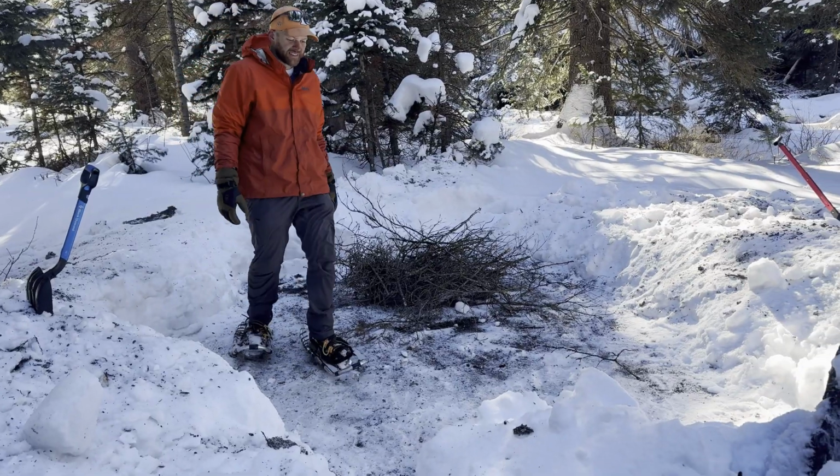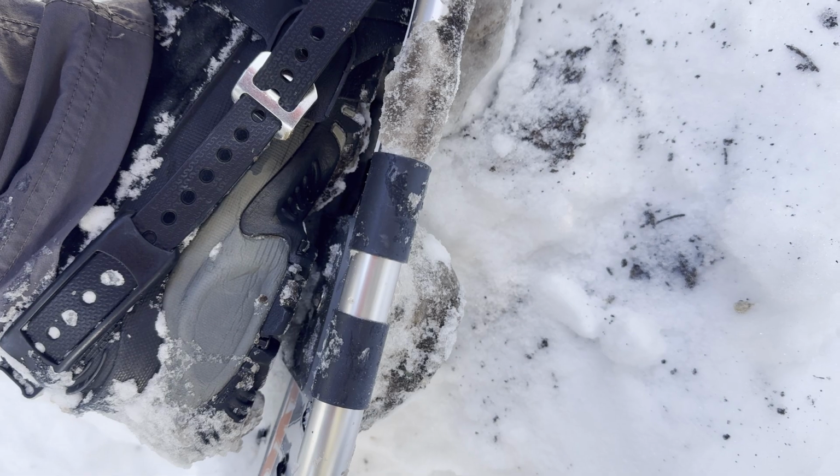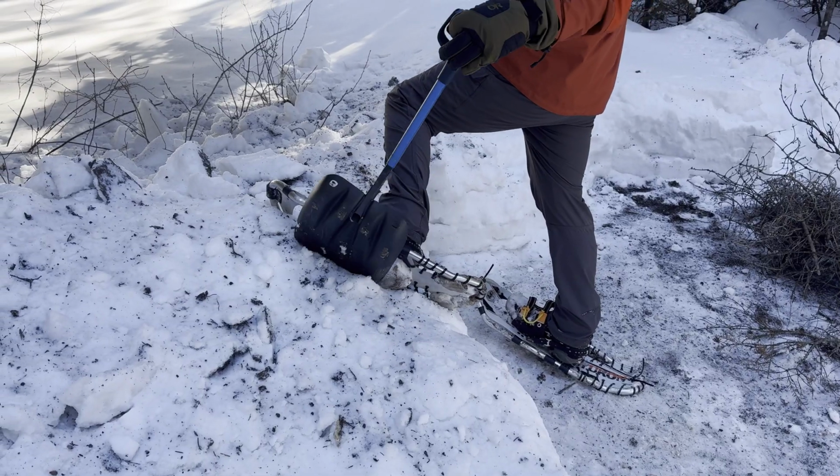Pretty nice work, man. This is what I was talking about. The mud stuck to my snowshoe cleats. Now I feel like I'm walking on clogs because it's just solid ice. Wait, really?